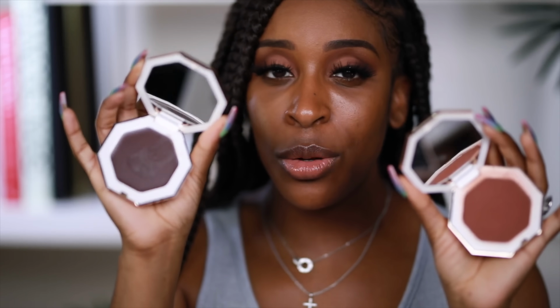As you can see, another big difference between Mocha Mommy and Toffee Tease, it's significantly richer. Now, this is swatching really well on some rich complexions.